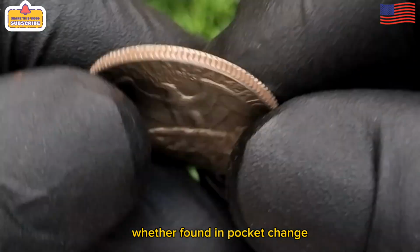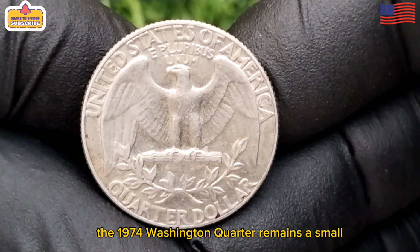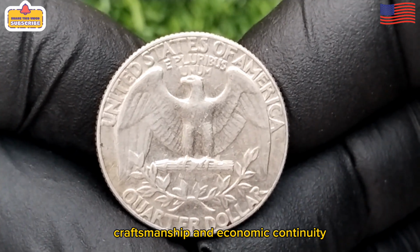Whether found in pocket change, passed down in a family collection, or preserved in a proof set, the 1974 Washington quarter remains a small but enduring artifact of American culture, craftsmanship, and economic continuity.